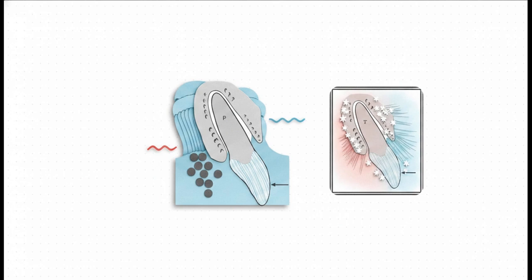The thought was that bone is selectively resorbed, meaning it's broken down, on the compressed pressure side, just to make room for the moving tooth. And at the exact same time, brand new bone is deposited on the stretched tension side to fill in the gap. Basically, a simultaneous push and pull system.